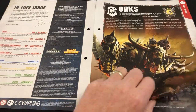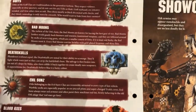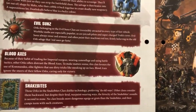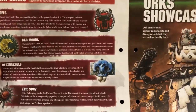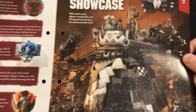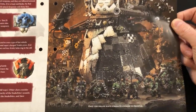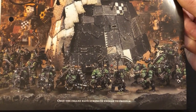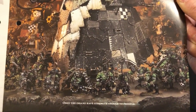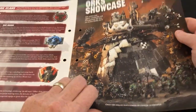One of my favourite races, the good old greenskins. There we go, we've got Goffs, Bad Moons, Death Skulls, Evil Sunz, Blood Axes, and Snakebites. Answers in the comments, everybody. Who's your favourite clan? And there's an orc army ready to cause some bother. I've got some of those miniatures in my collection. Again, those were miniatures that came with Shadow War Armageddon.